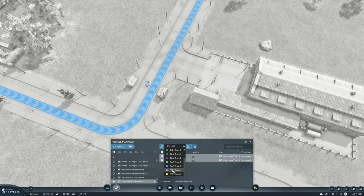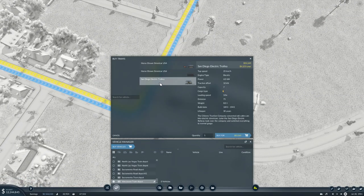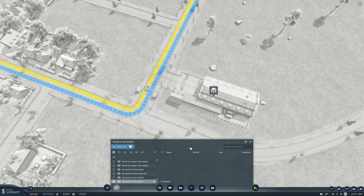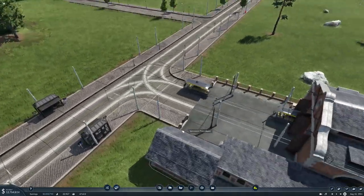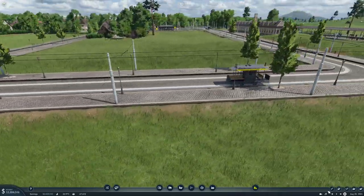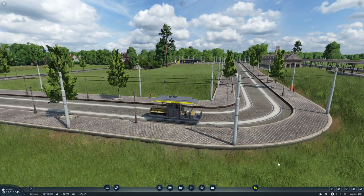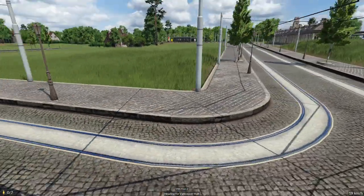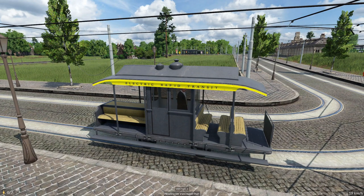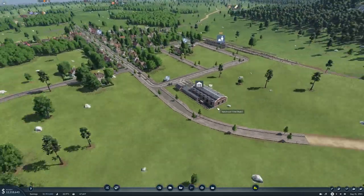Van tram one. There we go. Alright, and then we'll buy some more vehicles. Two of them. And we will make you yellow and put you on van tram two. Here they come. And they look cool. Let's pause for a second. I want a nice screenshot of this, I think. So that won't work, but I'm here now, so I can find it in the recording and make a screenshot.